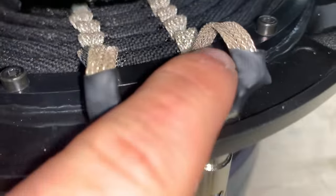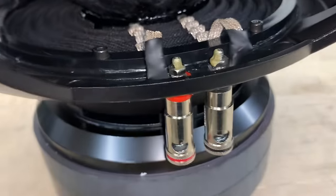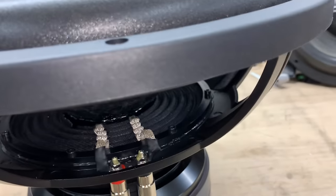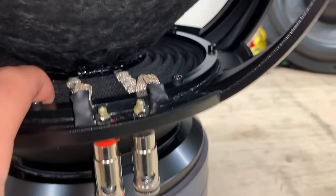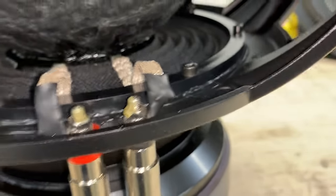Looking in here, I do have a little bit of glue on top of these. With a lot of cheaper subs that you'll see, they won't do that. Another nice thing is that this does have a ring that is bolted down that holds the spider down. Again, that's another really nice feature. A lot of subs don't have that.